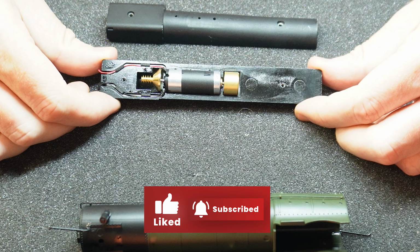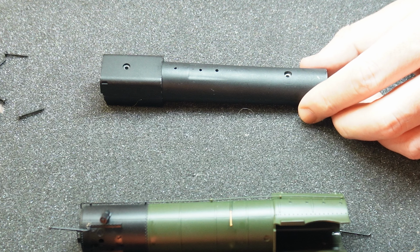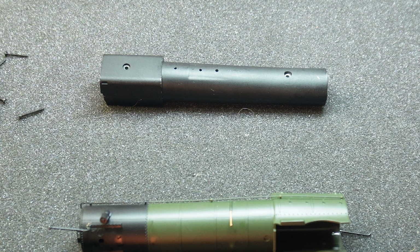On my model, these two halves of the body were not screwed together correctly. The motor was lifting while trying to catch the gear on the underframe. I tightened these two halves and secured them firmly to the body, and it reduced all further gearing problems. So I'm going to put this back together, and let's put it on the track and see how it performs now. And we're on track with the Night Owl.